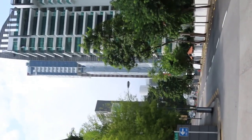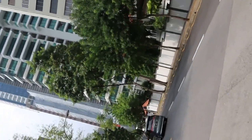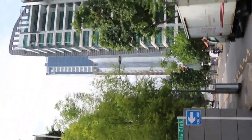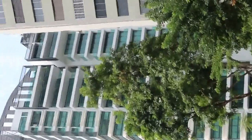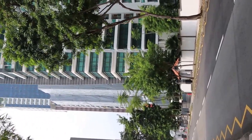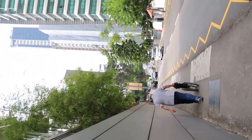As we go further up, Mount Elizabeth. This is near the Mount Elizabeth Hospital. As we go further up, you can see the newer condos. This one is Rhapsody. And this one being built. And here is the walk up the road of Mount Elizabeth.